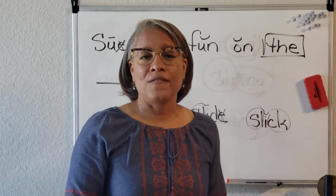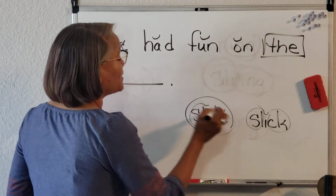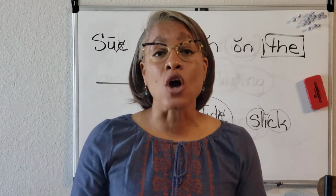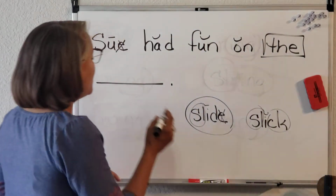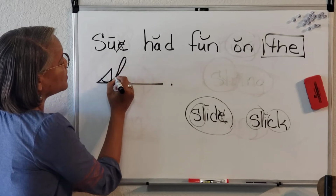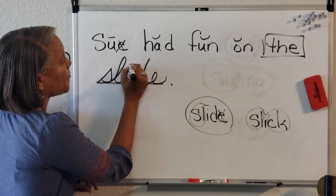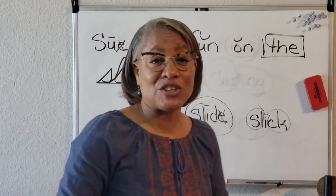Well, what is that a picture of? It's a slide. So you're going to start from the word slide, and then on the line, you're going to write the word in cursive. Absolutely no manuscript, no print, only cursive, okay? So S, L, writing slow as a snail, I, D, E. Okay, so that's what you're going to do for number two.